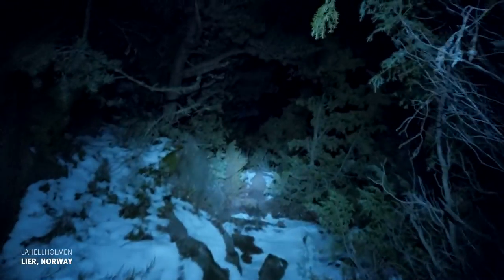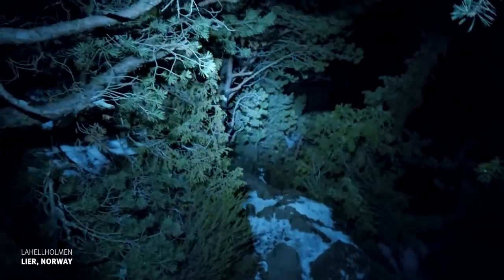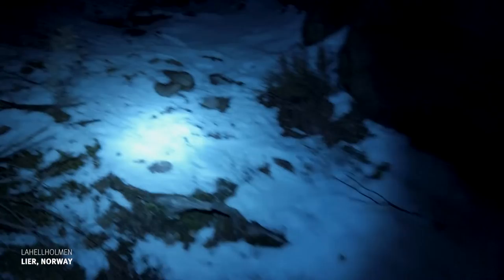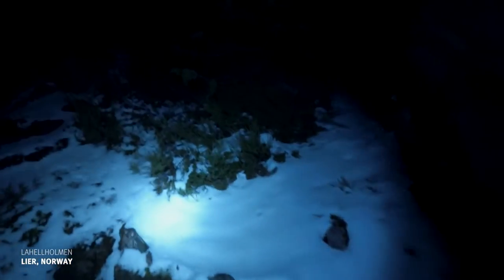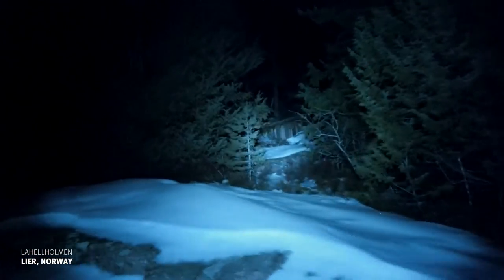Okay, let's see. Looks like there could be a way going down here, but it's really steep. I don't think it's possible to get all the way around from here, at least. Might have to come back. Okay, let's see. I do know where I am approximately, but I have no idea if there's a path way back.